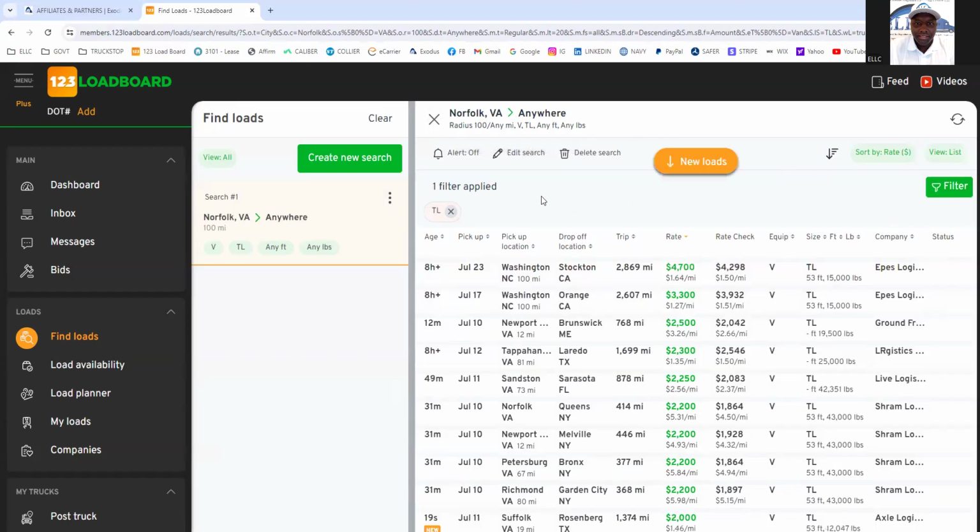So now if you want to see the details of a particular load, you would click in any open space of whichever load you're looking at. Let's say we're looking at the first one, the top, right? Well, let's say we're looking at this one. This is a nice one. This is going from Newport News, Virginia, which is only 12 miles from Norfolk, to Brunswick, Maine, which is in the Northeast, and it's 768 miles divided by $2,500, $3.26 a mile.